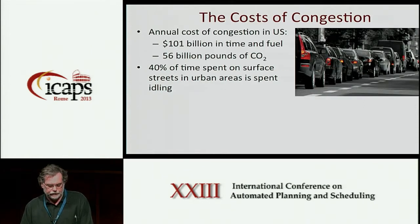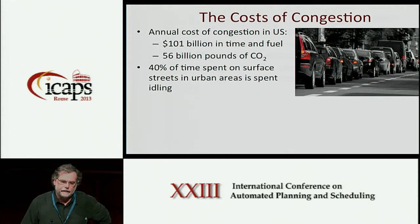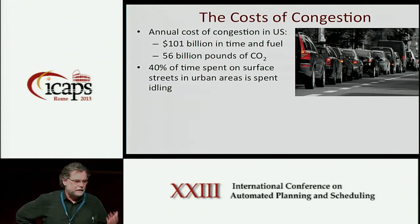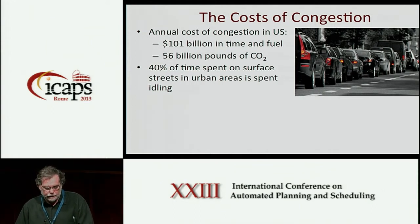So the problem we're focused on is congestion. It's a worldwide problem. I've given some statistics here about costs in the U.S., taken from the 2011 annual mobility study of urban areas. The numbers are pretty big. They estimate the cost in time and fuel to commuters in the urban regions overall at $101 billion. Also, lots of emissions pouring into the environment. Another study says that we spend 40% of our time on surface streets in urban areas idling, sitting there waiting in traffic. So there's definitely a problem.